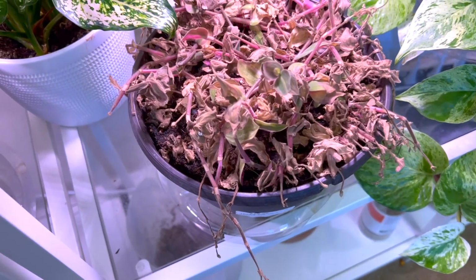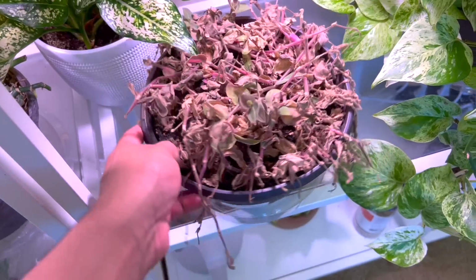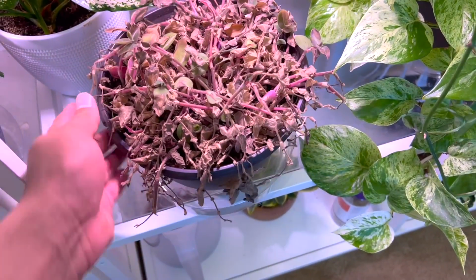So this is my variegated baby bunny bellies, and it got dry to the bone outside, and I was like, oh my god.